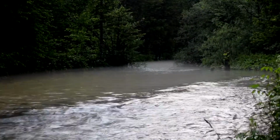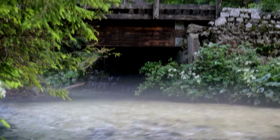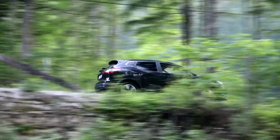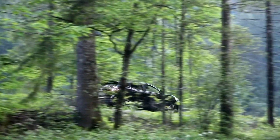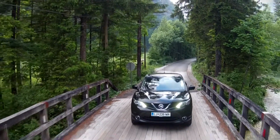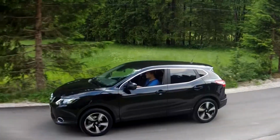What? The music's changed? That means it's time to take a drive through this magical place. So, the question is, if the Qashqai still drives well, or if it's showing its years.